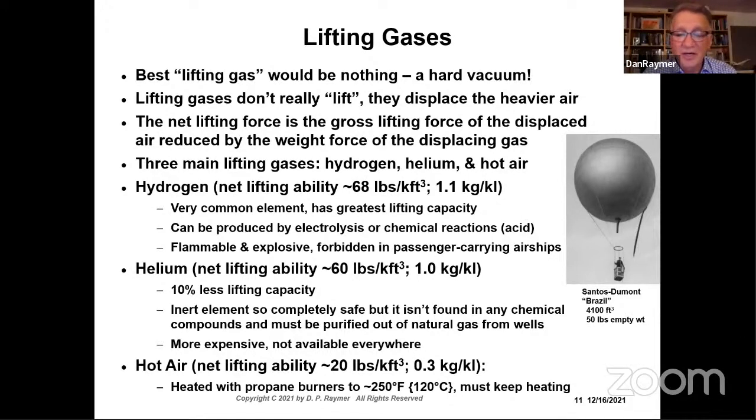The final one, of course, is hot air. Just heat it up with a burner up to a pretty hot temperature, hot enough to kill you instantly. And you still don't get very much lift, not even a third of what you get from helium or hydrogen. All right, so those are the basic options for a lifting gas.